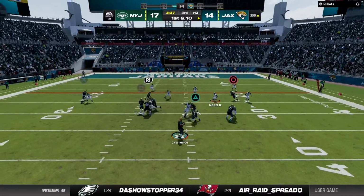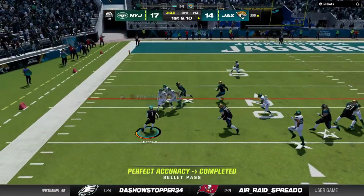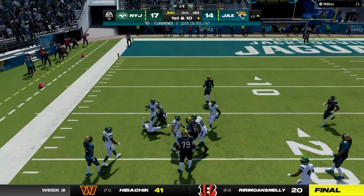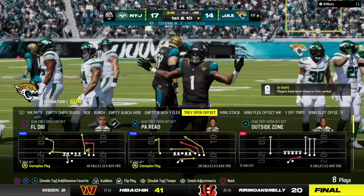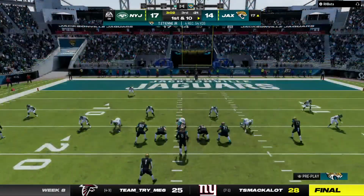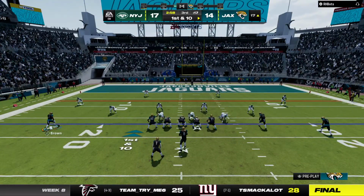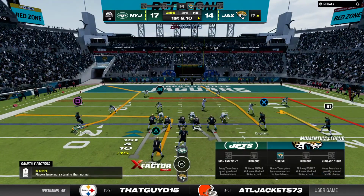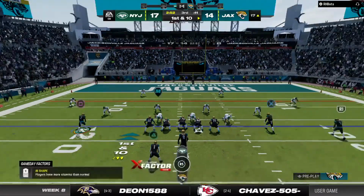Okay, you got a pick before. It's my turn now to make the big play. And that's exactly what he did. He'll get it inside the 20 and all the way down to the 17-yard line. 11 more on that one and another first down. That's good for Jacksonville. First and 10 at the 17-yard line.